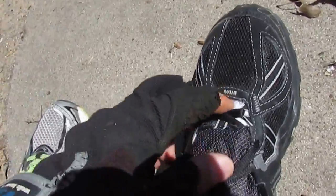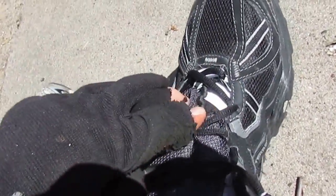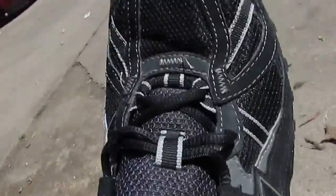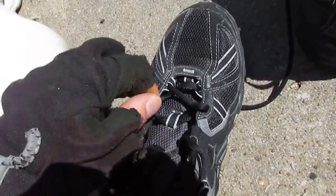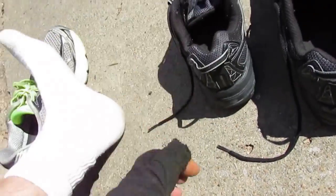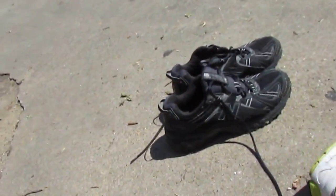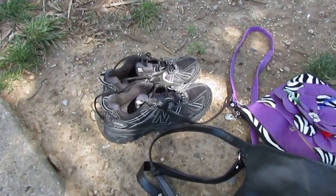No, not the tongue. There's why they were thrown away right there. The tongue came loose on that one. The right one's fine. That's why they were thrown away right there. The tongue came loose from the shoe. But someone still might want to have those. I'll put those on the curb. Someone still might get some use out of those. Actually, this would make a good spot for those shoes too.